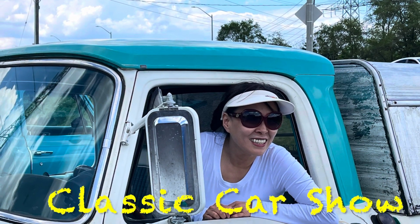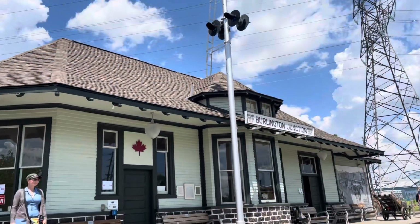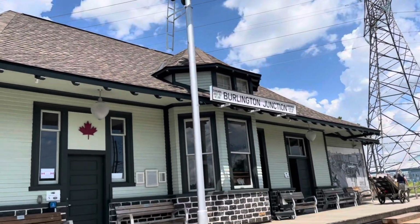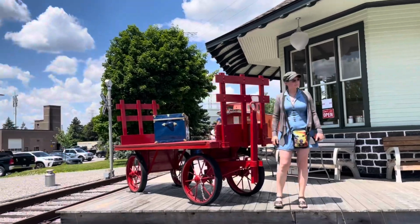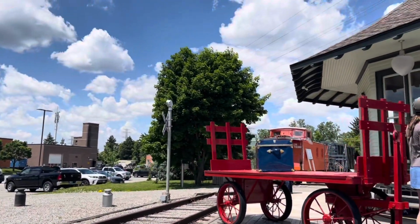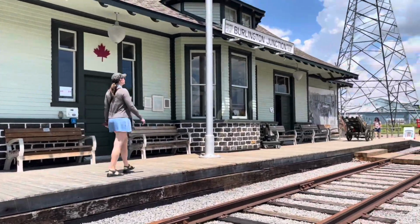Hello everybody, welcome to this special event located in Burlington, Ontario, Canada. This is a very old railway station, Burlington Town Junction. Now, it's an event for the car show here. Let's go visit.